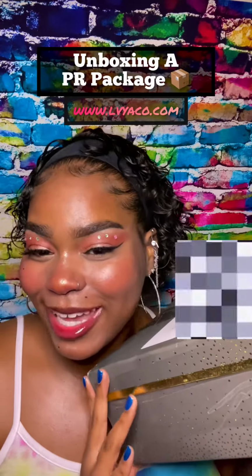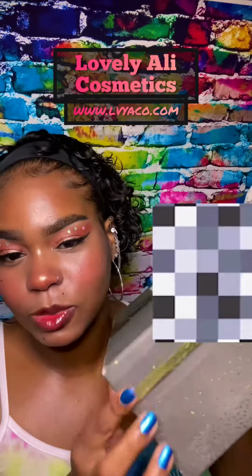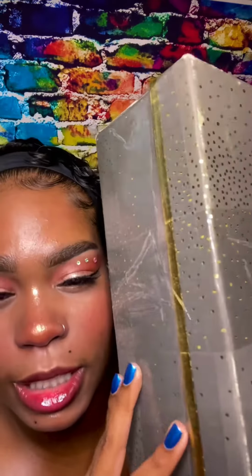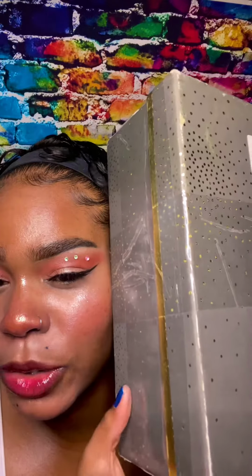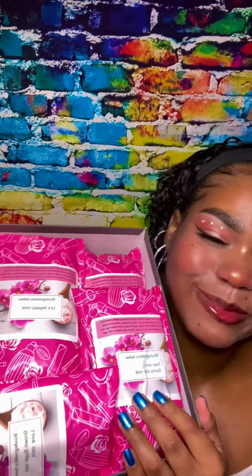Unbox a PR package with me. Lovely Ali sent me a package. I just want to thank them. I gotta show y'all like this so y'all don't see my addy. Look at the packaging, it's real cute, classy and girly. And everything pink and pretty.